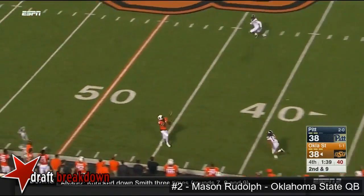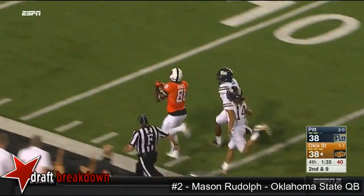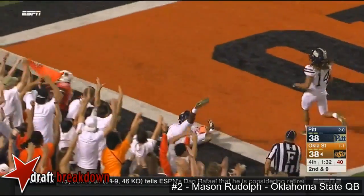Rudolph down the sideline, open man. Jawan Seals into Pitt territory. Seals down the sideline.